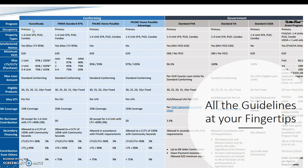Home Ready is issued by Fannie Mae. Home Possible is Freddie Mac, and believe it or not, there are some big differences. The Home Possible Advantage, then we're going to go over FHA guidelines. A lot of people don't know these, and if you're a realtor, you need to know these guidelines. You might be passing on clients that you can get closed this year.